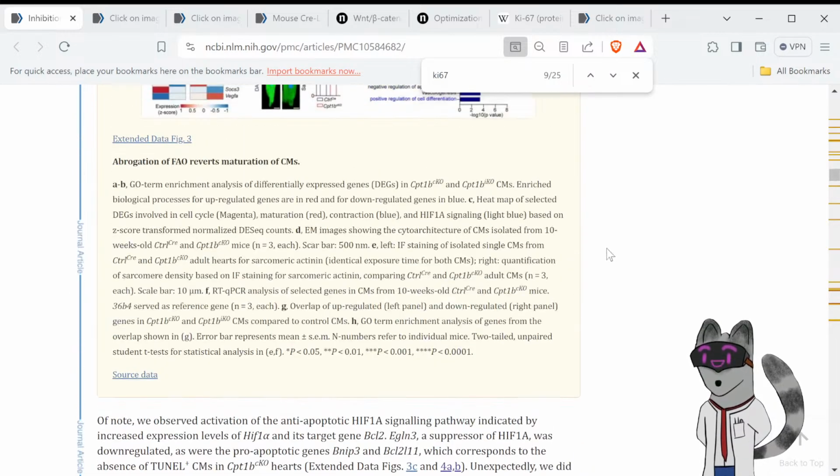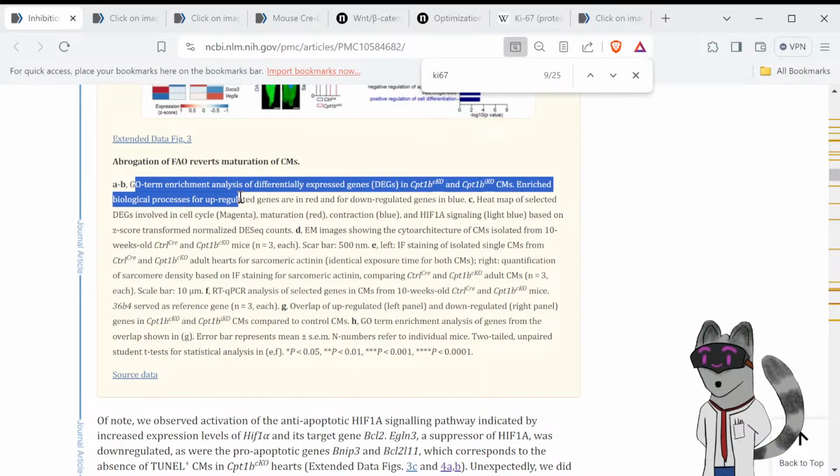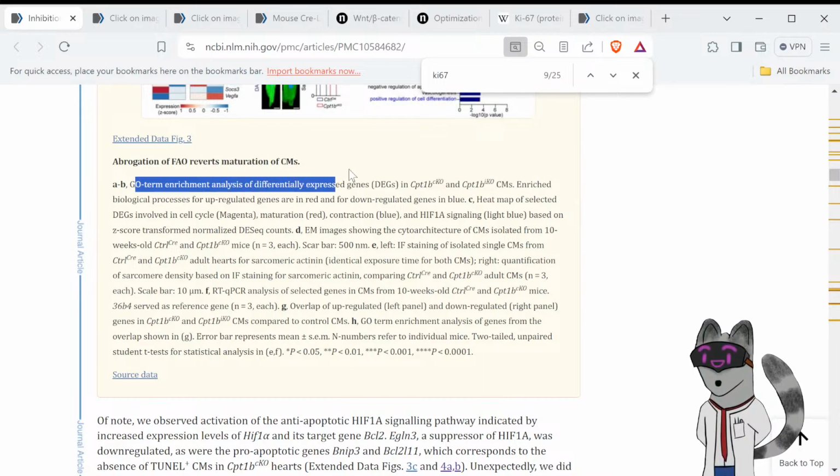All right, let's see here. This is a GO term enrichment analysis. So okay, they can get away with an expression of 1 then, because this is a GO enrichment analysis. This is different from gene data. Enriched biological processes for upregulated genes are in red and downregulated genes in blue. Heat map of selected genes plus process, upregulated in red and blue.